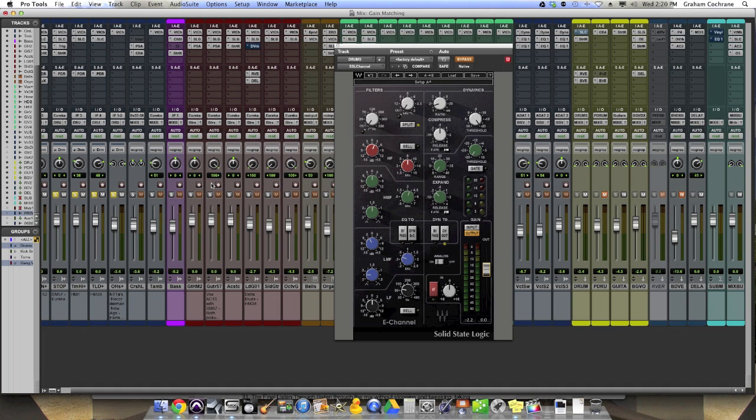You are in the middle of 5 Minutes to a Better Mix, where we're looking at 31 mixing tips in 31 days. And today's a good one. It's about gain matching when you're doing any processing. What is gain matching? Why does it matter?